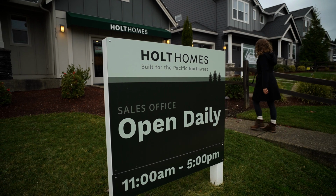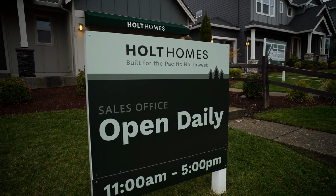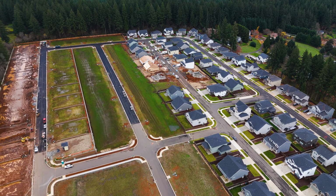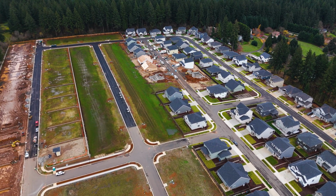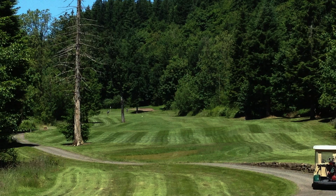Let's talk about this neighborhood, the Glades at Green Mountain. It's also referred to as just Green Mountain. This is what I'd consider a mega subdivision. It's huge, it's a planned community, something you'd see maybe more in Arizona or Texas, and we don't really have a lot of them here. The reason this was able to happen was because this used to be a golf course up until about 2016 when that golf course sold off to developers.